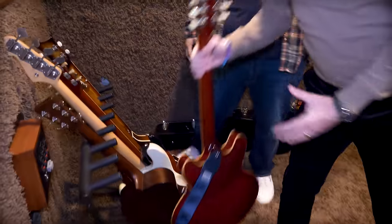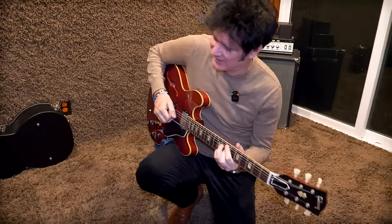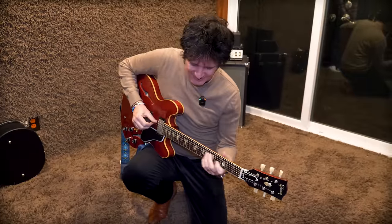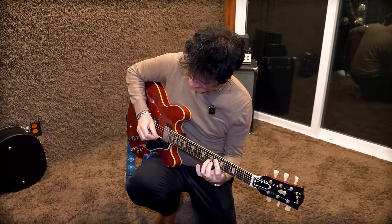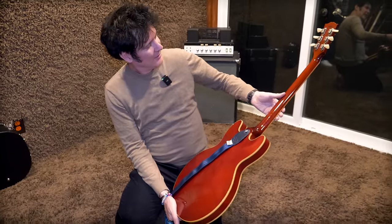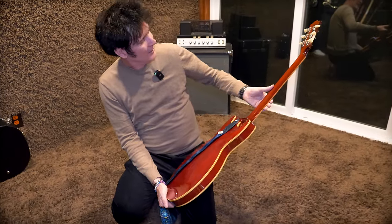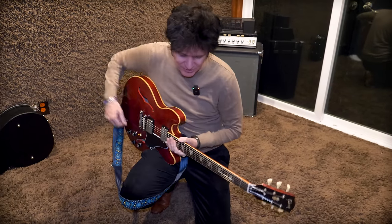Now, here's my guitar that I lent you. Oh, this is so gorgeous. Absolutely gorgeous. What year is this again? It's one of their VOS 64 reissues that they're doing. They've done an amazing job. I never would have guessed this is a reissue.